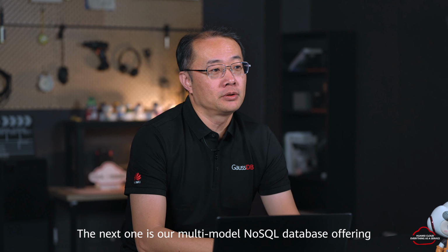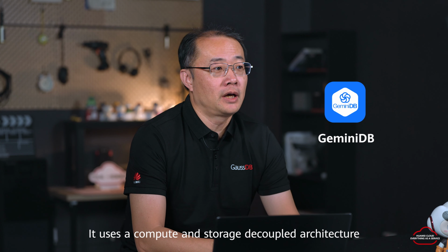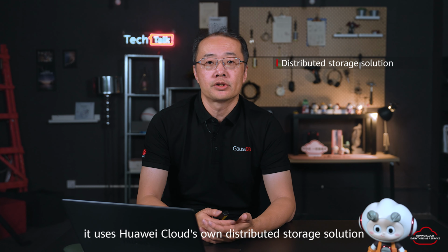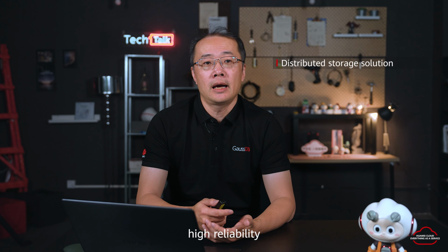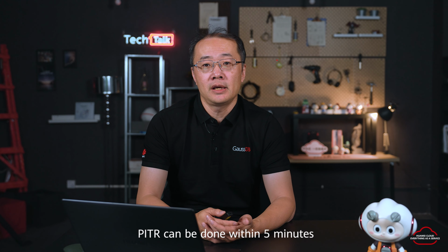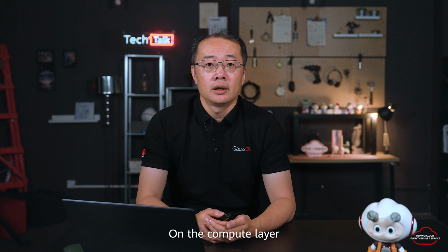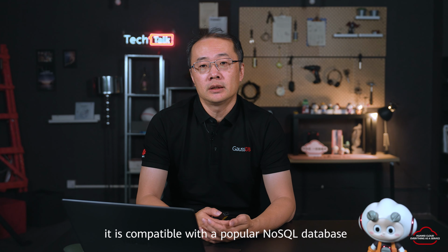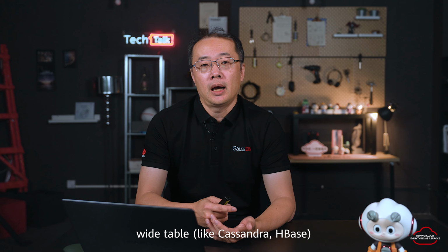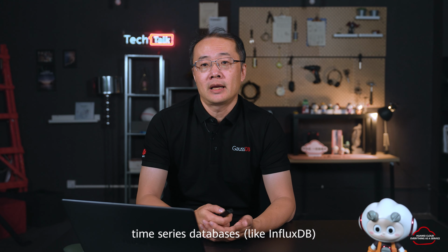The next one is our multimodal NoSQL database offering, which is called GeminiDB. It's a compute-storage decoupled architecture. On the storage layer, it uses the Huawei Cloud distributed storage solution, which provides high availability, high reliability, and also a high compression ratio across AZ deployment. For example, PITR can be done within 5 minutes, no matter what the data size. On the compute layer, it's compatible with popular NoSQL databases, including key-value stores like Redis, DynamoDB, wide-column like Cassandra, HBase, and the last one is a time series database like InfluxDB.